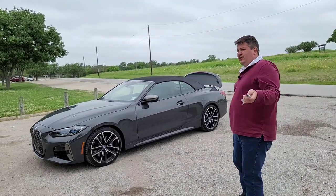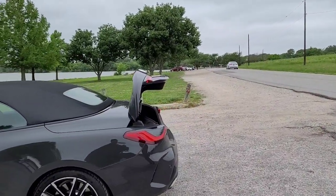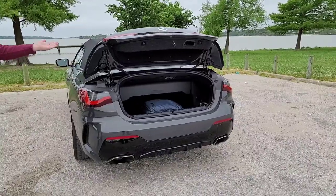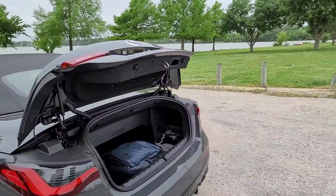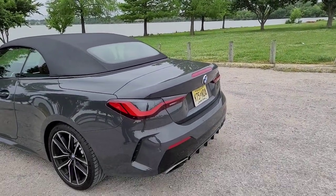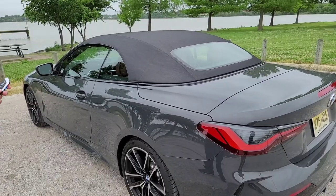And so the first thing I want to show you is the trunk, because that's as far as it opens. The previous generation 3 Series had a trunk that opens kind of parallel to the rear window. As far as I can tell, the trunk doesn't need to do this because this is a new generation convertible with a soft top. There is no hard top with all this geometry and folding nonsense, but it still has a design that requires, for some reason, the trunk to do that.